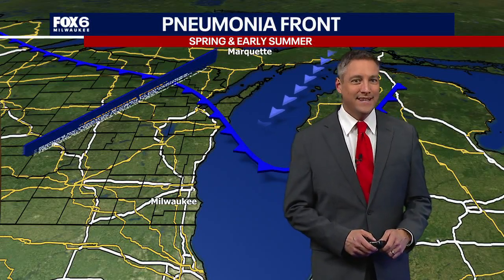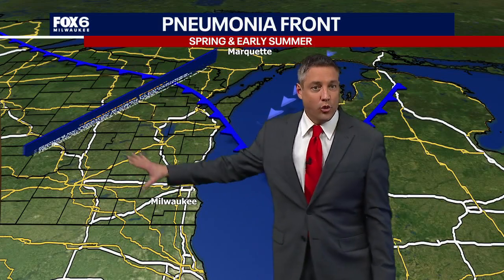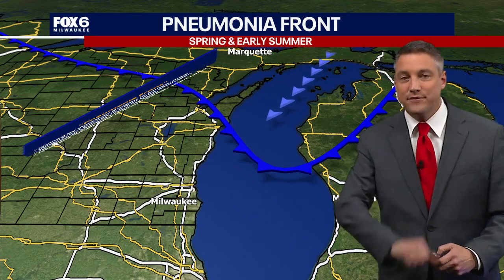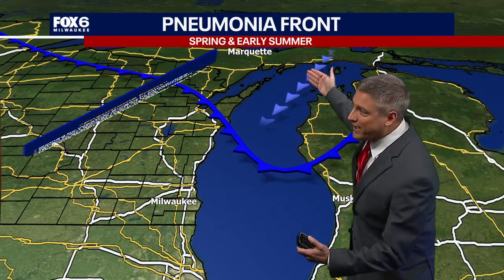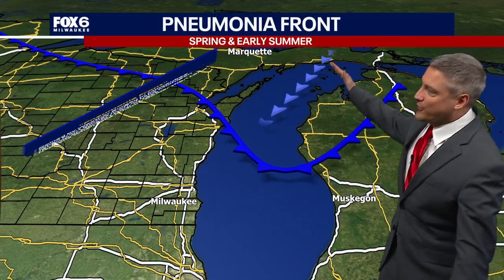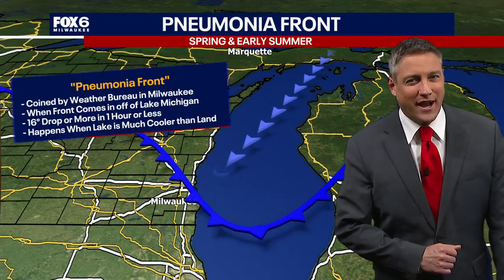Well, if you've lived in Wisconsin for a long enough time, you've probably heard the term pneumonia front before. Yes, it's an actual term, but what does it mean? Well, often cold fronts will move from the northwest to the southeast across the state. But sometimes along Lake Michigan, we can get what we call a backdoor cold front, meaning it comes from the northeast and moves to the southwest, kind of an odd direction, right?